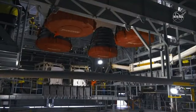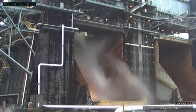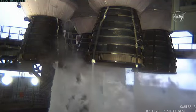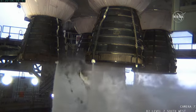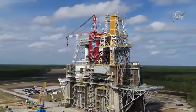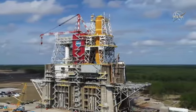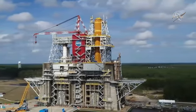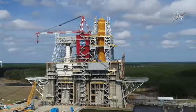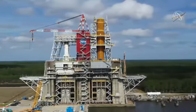Engineers then began activating the stage's components one by one and taking it through the series of tests that make up the Green Run over the past year. Each test built upon the previous one and added a little more complexity. So today's hot fire builds on all of that work for a full test of the entire integrated system that will simulate all parts of the core stage working together during launch.